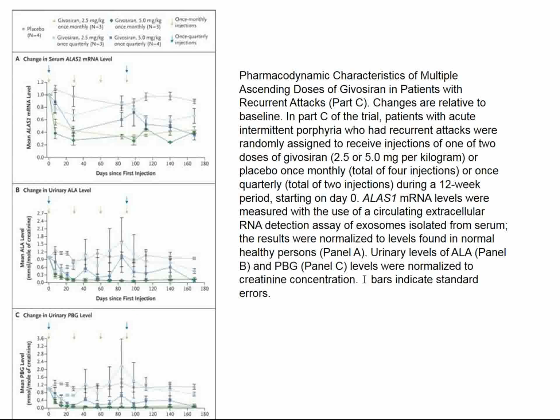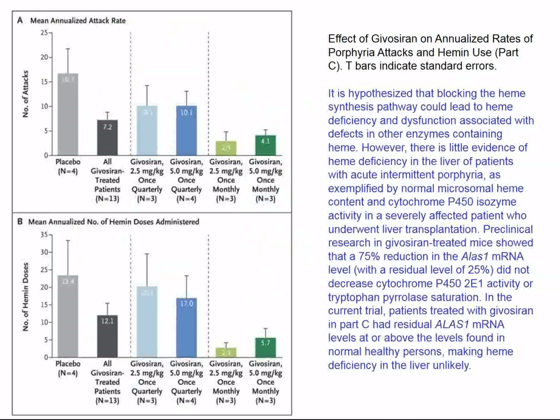And indeed, if we look at the phase 3 study compared to placebo, this was the general pattern. The porphobilinogen in the urine, the enzyme level in the urine, and the messenger RNA in the urine seemed to drop in a dose-dependent fashion in the patients that got the siRNA.